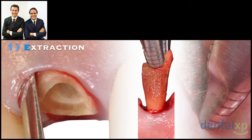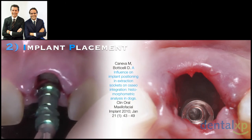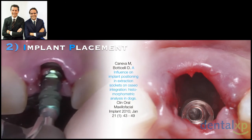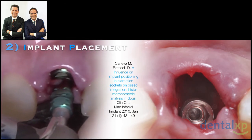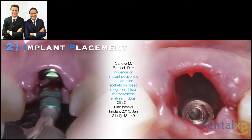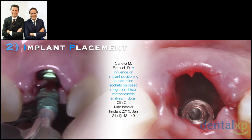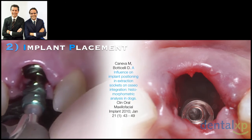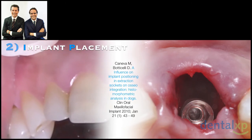Yes, after the extraction, we must double check the bone crest with respect to the gingival margin before placing the implant. And after we double check everything, step number 2, implant placement. Implant placement has to be done properly in the 3 dimensions of the socket. So not only buccopalatally, where we know we need to place the implant slightly palatal, but also mesiodistally and apicocoronally. The implant must be placed 3 to 4 millimeters apical to the gingival margin in order to give adequate running room for the provisional restoration emergence profile.